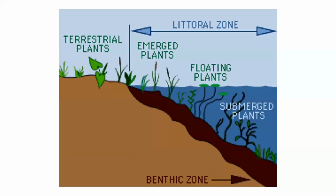All right, so not a great picture, it's a little blurry, it's the best one I could do. But here's what I'm talking about when I look at the zones. So if you go to a lake or a pond, you have the terrestrial plants that are going to be fully on land. Every once in a while, the water level might rise and they might get flooded out, but mostly they don't like that water.